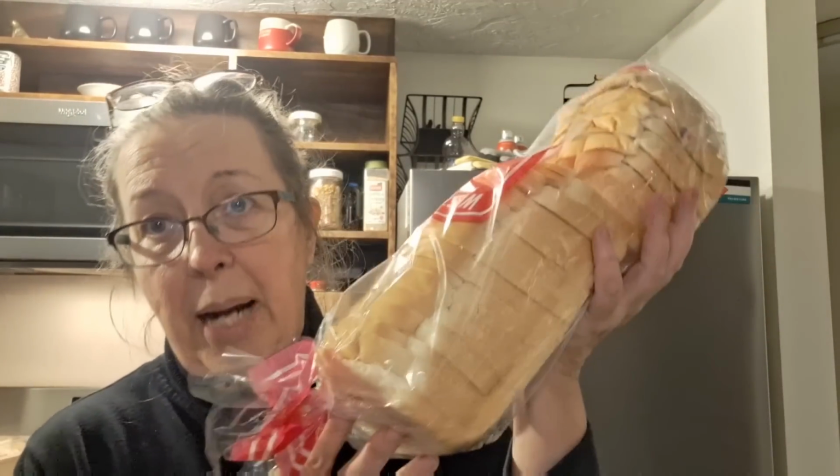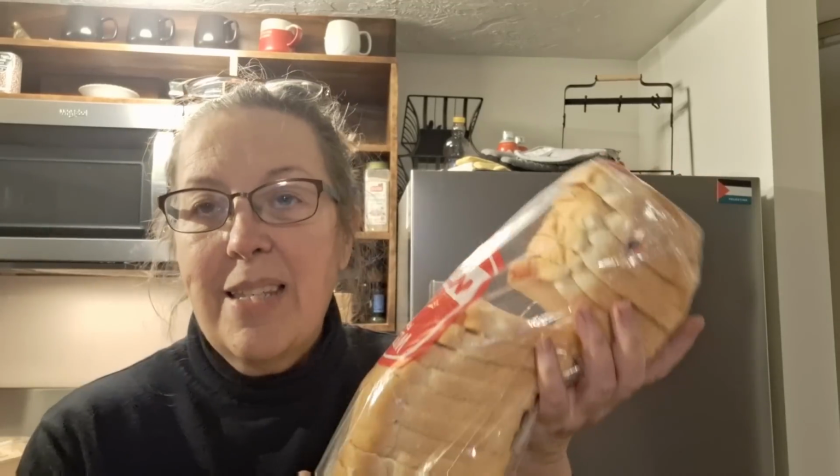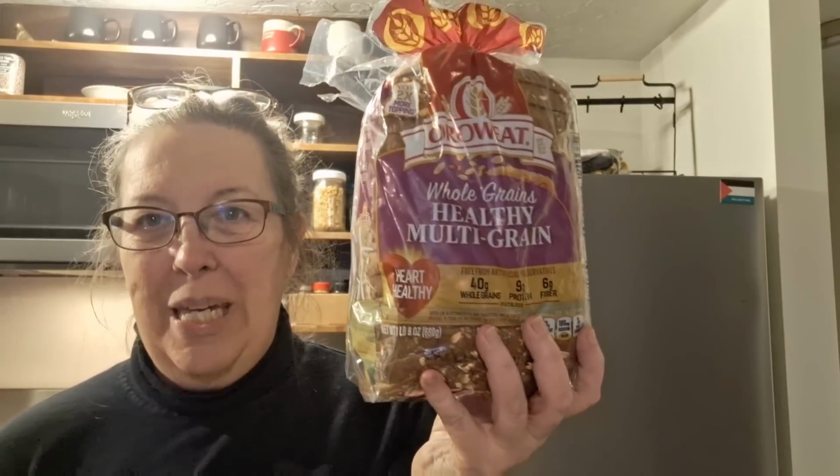I don't see the best by date, so I'll need to find that off camera and mark it on the top of that box before I stick it in the pantry. Now, I got a loaf of just junky white bread because that's what Grandma likes. She loves that. She likes her cheese and avocado toast, and sometimes in the afternoon I make her toast with peanut butter. She loves it. Then we got the real bread. Oroweat wheat. Girl loves her Oroweat wheat.